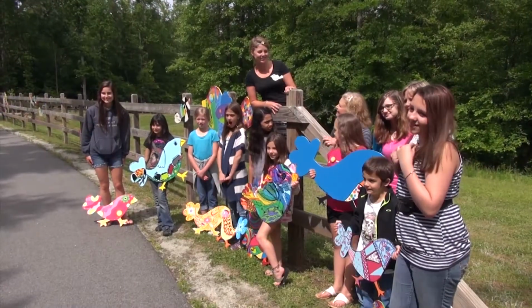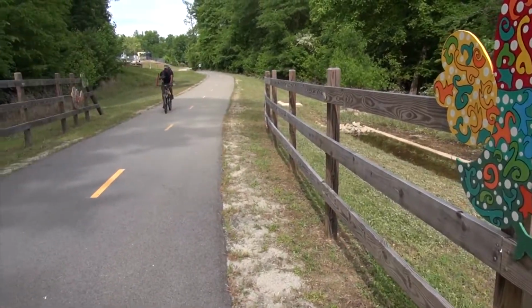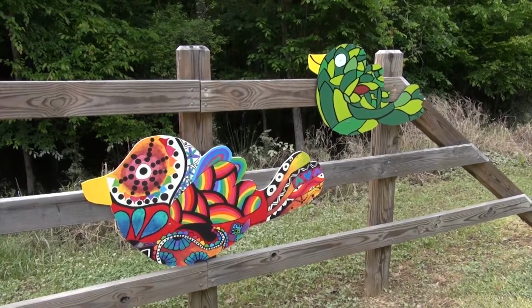Are all of these fish going to be displayed on the Greenway? Absolutely. At the Greenway right now we have approximately 70 birds out there, and so we'll be doubling the amount of art projects out there. They should go up sometime in May, I believe.